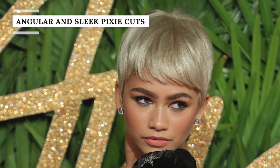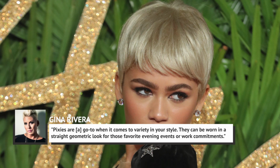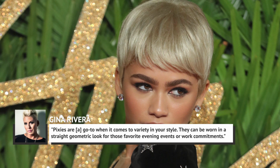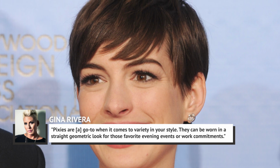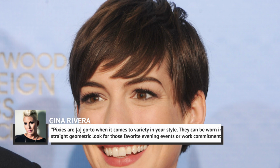Don't sleep on the severe pixie in spring 2020. Rivera says, "Pixies are a go-to when it comes to variety in your style. They can be worn in a straight geometric look for those favorite evening events or work commitments. Angular pixies aren't the only ones you'll see come spring, though."